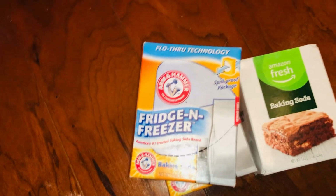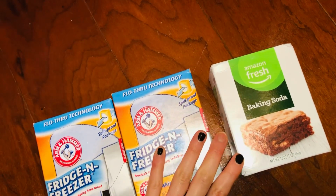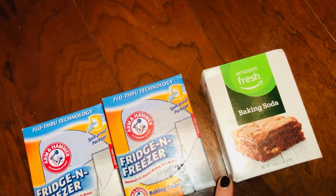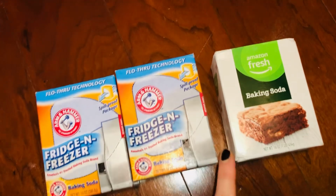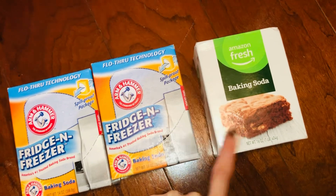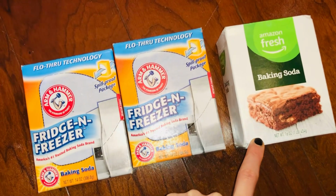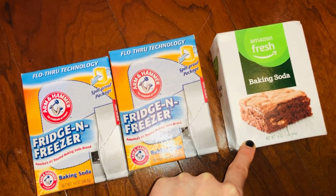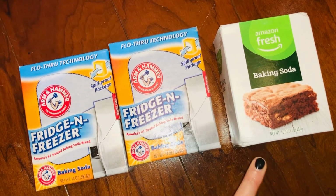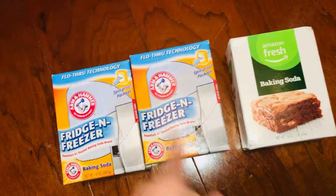So it's very useful, but you can't use these for cooking, of course. You need to buy the food grade one, but I bought all of these just for cleaning. I use better quality ones than this when I bake cookies or brownies, because I don't know about the quality of Amazon Fresh yet, so I don't use this for cooking, but I just got these because it's cheaper.